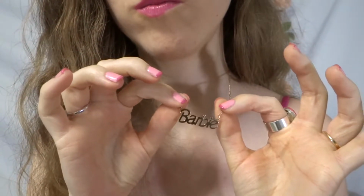I'm dressed in all pink today because there are a few items from the Barbie collection in this haul, so I wanted to go with kind of a Barbie look. In fact, I'm wearing the Barbie necklace from the Barbie collection that I got earlier this year, but it's just a cute little gold Barbie necklace.